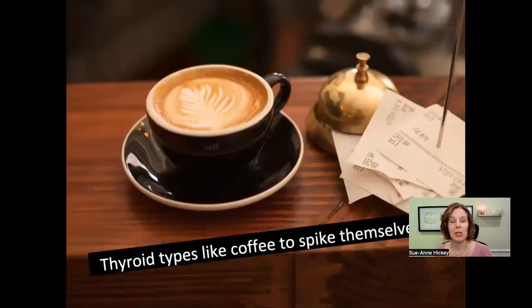And also, a lot of thyroid types drink way too much coffee to try and get that spike all day long. So the main tip for the thyroid type is you need protein, protein, protein. So how can you increase your protein at breakfast? Sometimes it might look like eggs when the yolk is runny. It has a negligible effect on cholesterol. Or it might be some Greek yogurt, adding in chia seeds, walnuts, everything you can to up your protein intake will help keep you balanced, keep the weight off, and help you feel so much better.